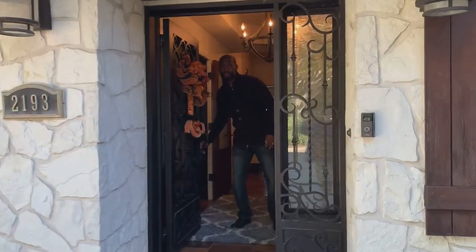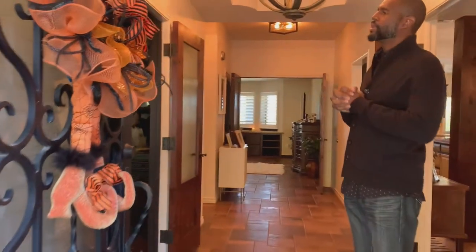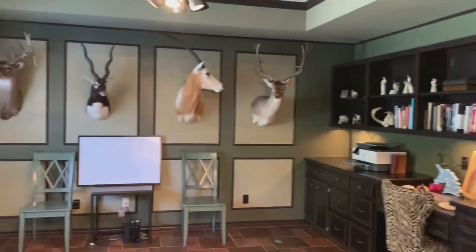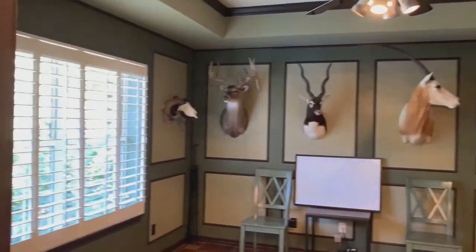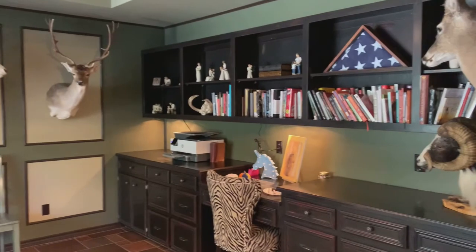Is this your home? It could be. Come on in to this magnificent home here on Lake Dunlap. Ladies and gentlemen, as we come in, the cameraman is gonna focus on the left side here. You come inside of here, I like to call this the trophy room. So if you're into big game, this is what this owner has done inside of here.